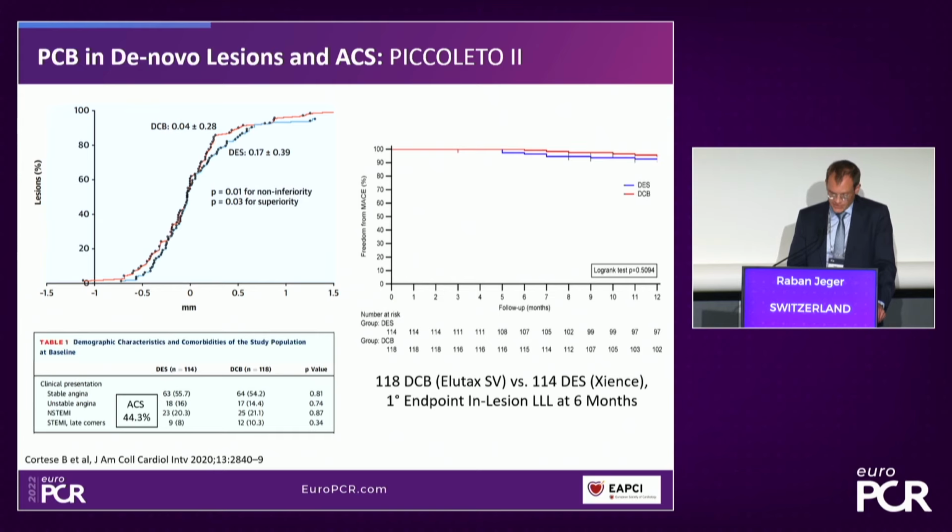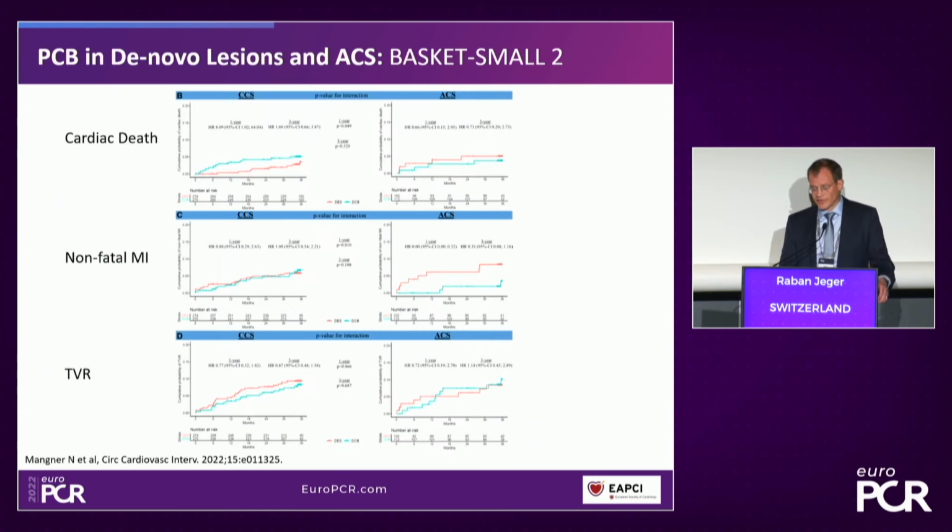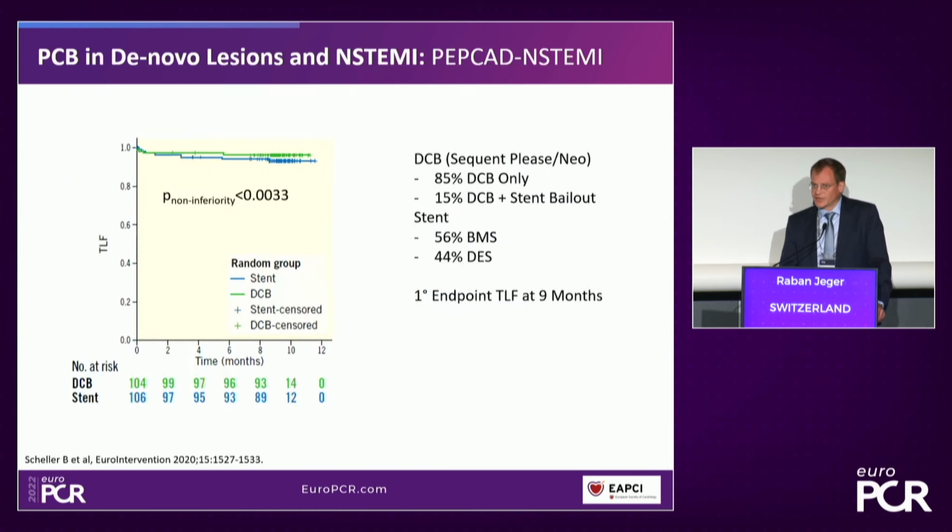a good clinical result. Another large trial is the Basket Small trial in smaller vessels. As you see here, there was a large subset of ACS patients, 28%, and there was a subgroup analysis for this trial just published recently, and as you see here, the DCBs performed really well with lower event rates for MACE. However, the interaction was not significant, and this lower event rate was driven by low rates of cardiac death and non-fatal MIs. After 1 year, the interaction was significant for both of these endpoints. However, after 3 years, this was not the case anymore.